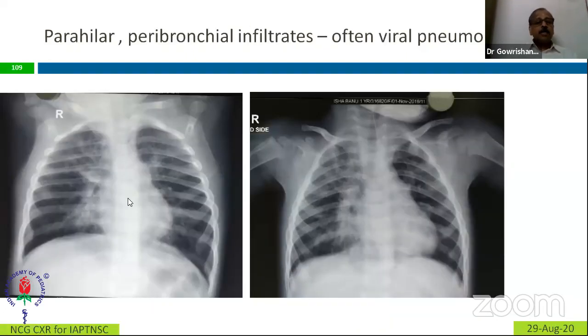Then you are very familiar with viral pneumonia. What is viral pneumonia? Parahilar peribronchial infiltrates. This is how your viral pneumonia looks. In COVID season, you have a very distinct entity, reverse halo, peripheral ground glassing, but that is all CT. In X-ray, we may not be able to see that, but for common viral respiratory pneumonia, pneumonia due to respiratory viral pathogens, this is how the X-ray looks.